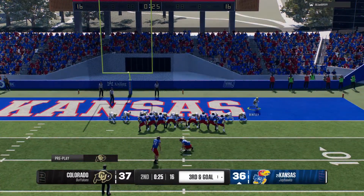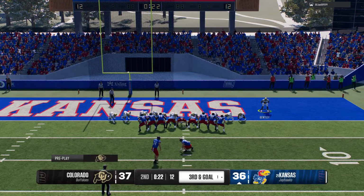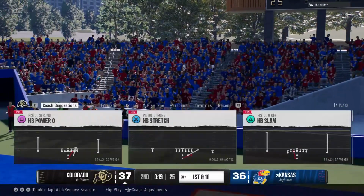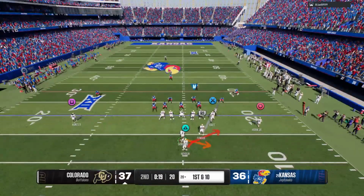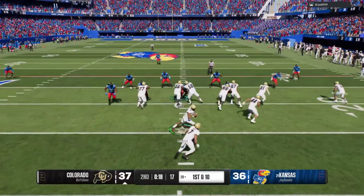On the field goal. A short kick, but that angle from the right can be a little tricky. And he missed it. No good. And after the miss, they're still down by a single. Well, everybody in the stadium thought that was an automatic 3. Not so fast. Bad miss by the kicker.